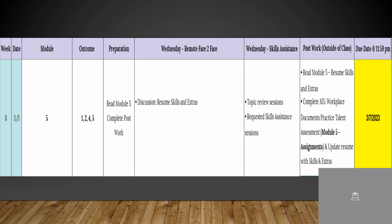We are in week 8, and we will be discussing the resume skills and extras in class, and then the out of class work, or the homework, would be the Module 5 Workplace Documents Practice Talent Assessment. That's located in Module 5 Assignments. And then you're also going to be updating your resume with your skills as well as the extras if you haven't already done so. All of this work will be due by March 7th at 11:59 p.m.